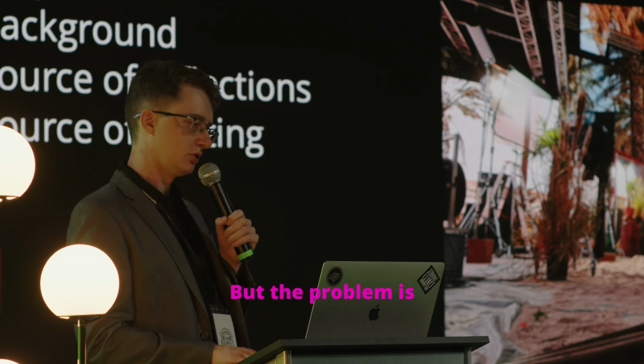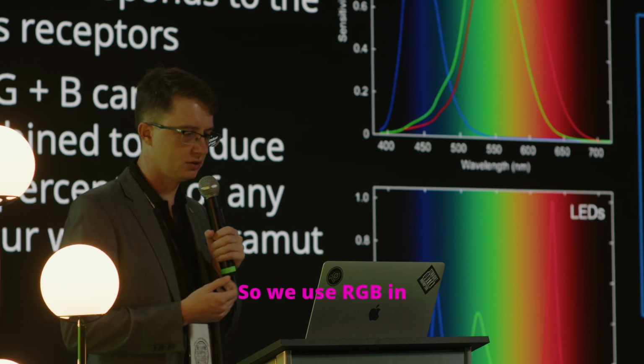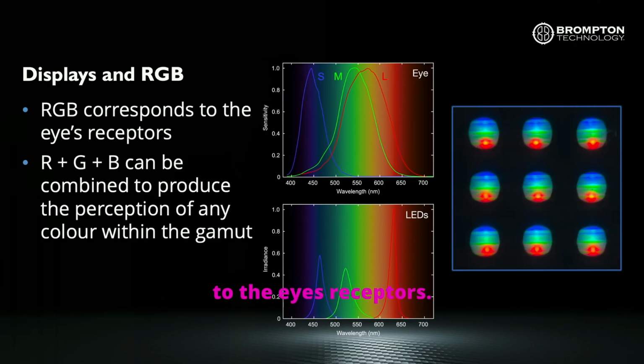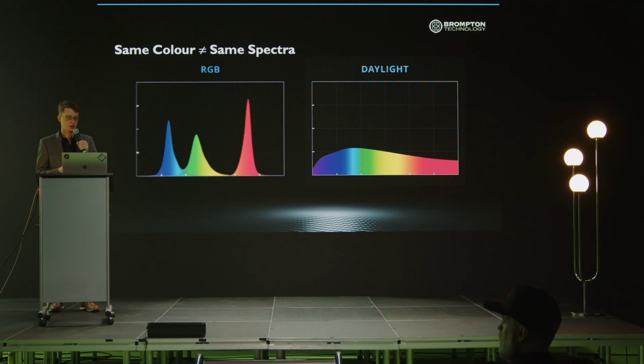But the problem is that LED screens use RGB. So we use RGB in displays because it corresponds to the eye's receptors. Our R, G, and B drive values can combine to produce any visible color because we see in RGB. But just because we can make the same color doesn't mean we can make the same spectrum.